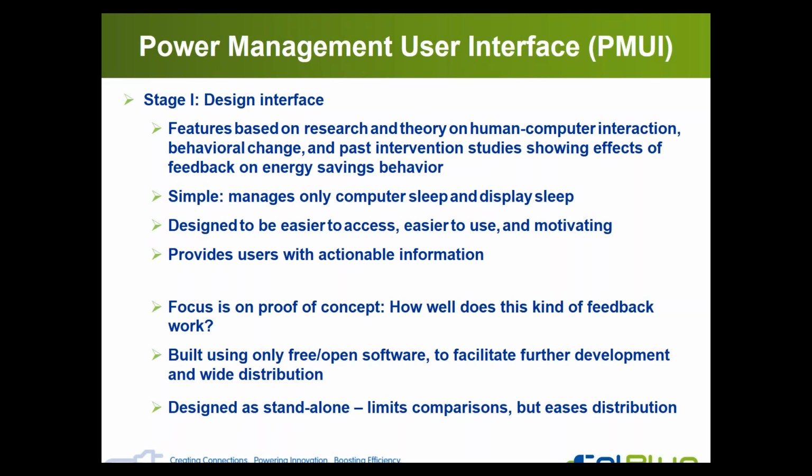So we designed this as a standalone where you can just download it straight from the internet and use it on your own computer for your own use to save energy. And so the overall idea is that this will enable us to use this in a much wider range of contexts, from low-income households to small businesses to large businesses. Anybody who wants to use it will be able to save energy. Next slide, please.